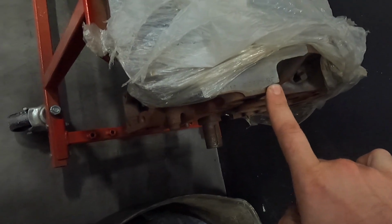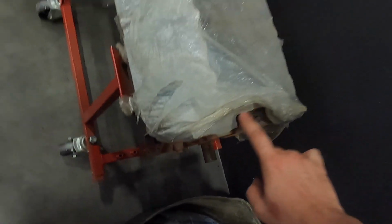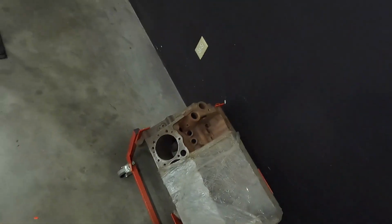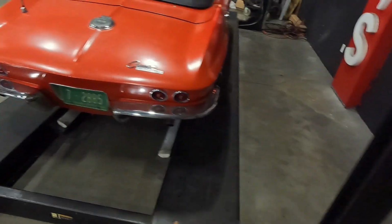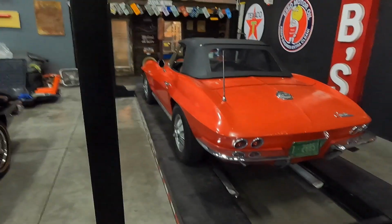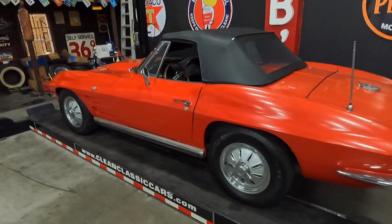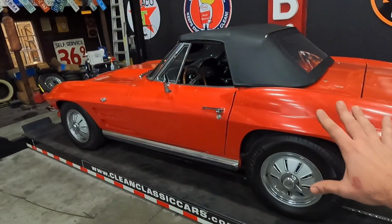If you can see, it says RE on the end there. This is the serial number of the car, and then RE. So for 1964, that means that was a 365 horse, single 4-barrel Holley, high lift cam, 4-speed car. So I'm excited about this one. Going back to silver, this one I will show you later on.